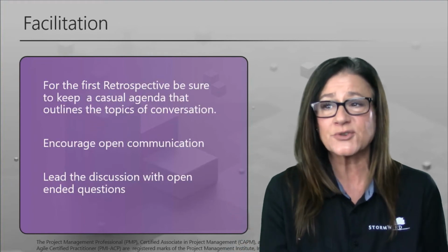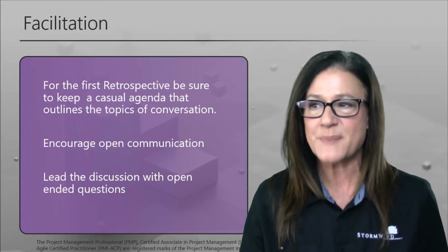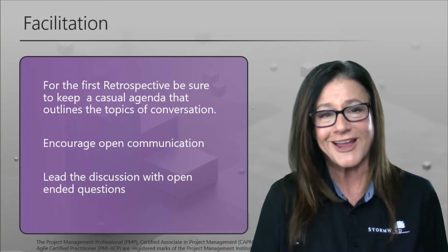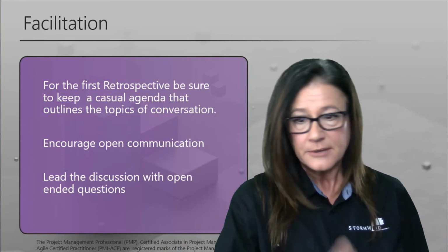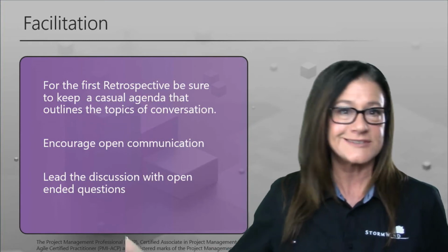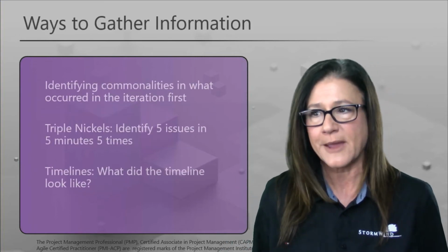And for the first retrospective, it's casual anyway, but it might feel a little weird because you've never done this before. But treat it like a mini lessons learned meeting and encourage everybody to be open about their communication. What do you think went really well? What do you think didn't? Let's be honest about this and practice continuous improvement.